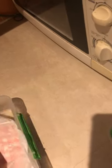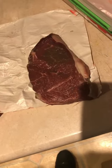So let's test her out, take her for a spin with a lovely bit of rump steak. My phone died whilst I was cooking the steak, annoyingly, so I didn't get a chance to do any filming, but you know what a steak looks like. I've got enough of them cooked on my story for you to know what one of my lovely steaks looks like.